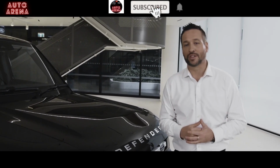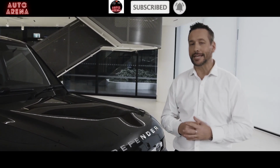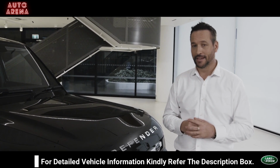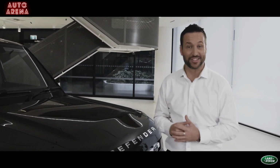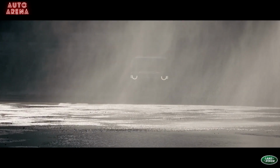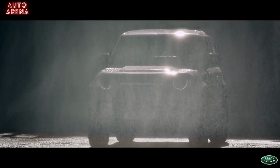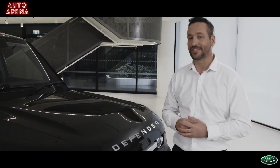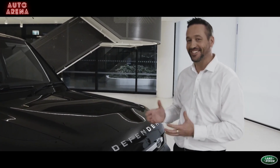Take a walk around a vehicle that from the outside remains true to its legacy, yet has been perfectly reimagined for today's market. The Land Rover Defender is an icon, synonymous with the JLR brand and with a strong legacy built on capability and durability. Did you know that Queen Elizabeth herself still drives a Defender to this day?